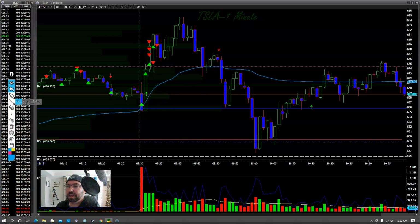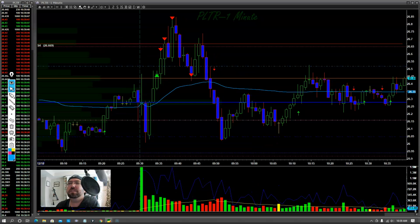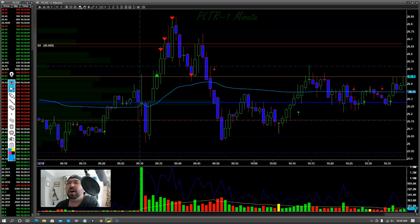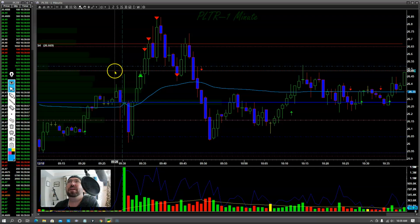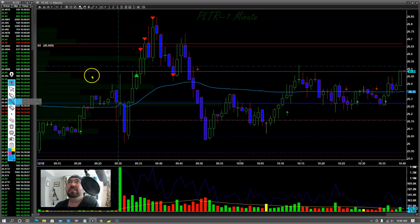Next, I traded PLTR. So PLTR was an opening range break up. So we talk about the opening range break. Opening range breaks happen in 1 minute, 3 minute, 5 minute. You never really know what that's going to be, but the opening range is identified as this area right here.